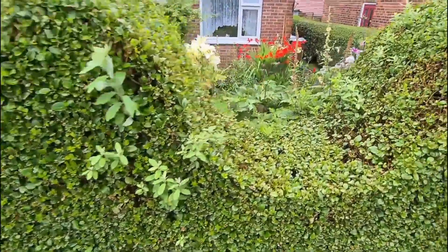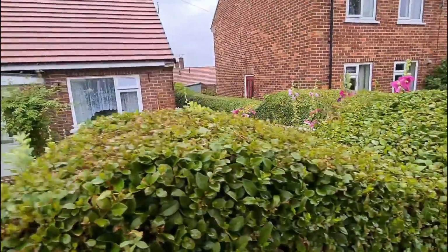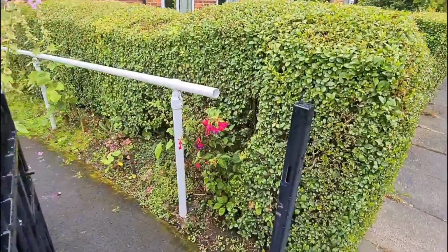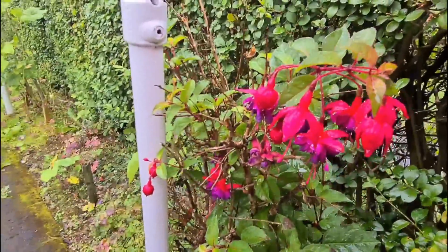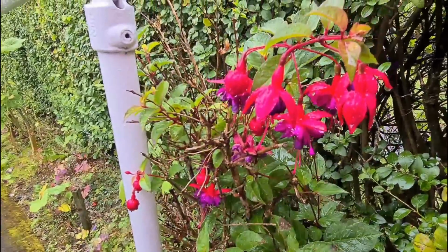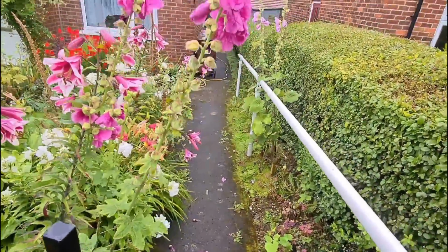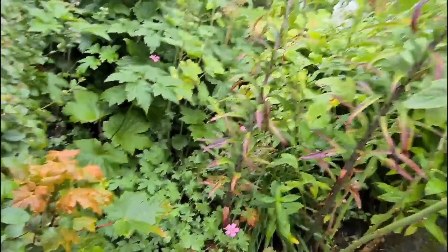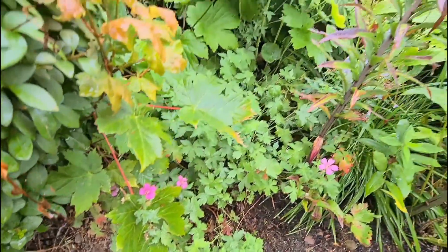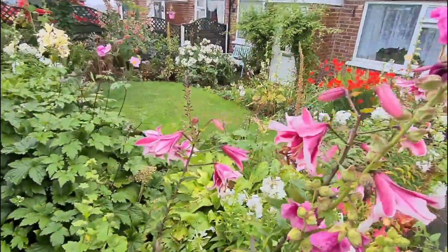Looking through here, beautiful scented lilies. As you come down here, we have some beautiful fuchsias here. Just get them with the rain coming off those. Come down here, some hollyhocks. Down here, some perennial geraniums, which always look nice. Then we have our tree lilies there, which are really nice and well scented.